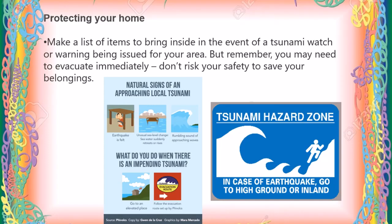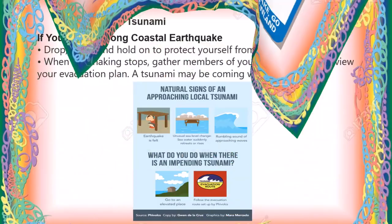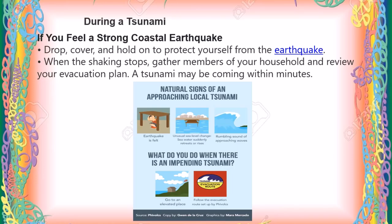During a tsunami, if you feel a strong coastal earthquake, drop, cover, and hold on to protect yourself from the earthquake. When the shaking stops, gather members of your household and review your evacuation plan. A tsunami may be coming within minutes. Use a weather radio or stay tuned to a Coast Guard emergency frequency station or a local radio or television station for updated emergency information.